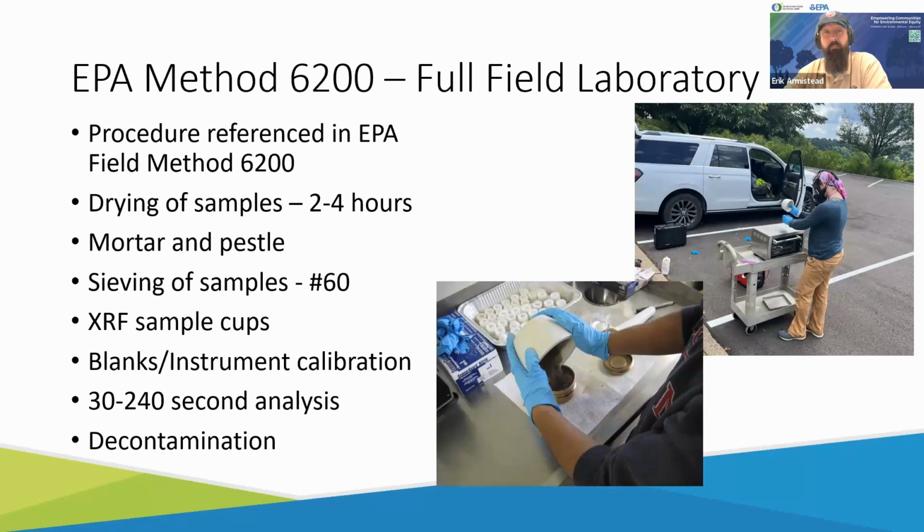And then method 6200 again, which I talked about for the in situ stuff, it actually focuses around doing a full field laboratory with a lot of steps, but provides highly defensible data. This is relatively time intensive, but you can still get results much quicker than if you're sending it off to a lab for a week-long turnaround or something.